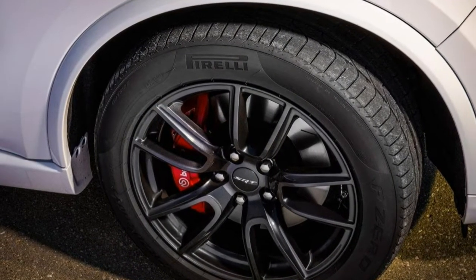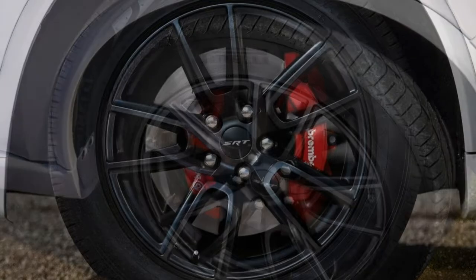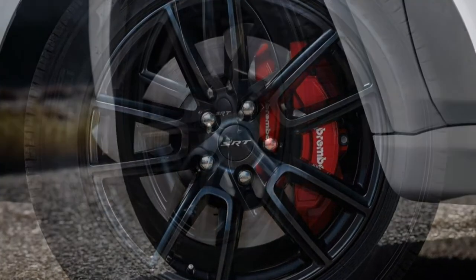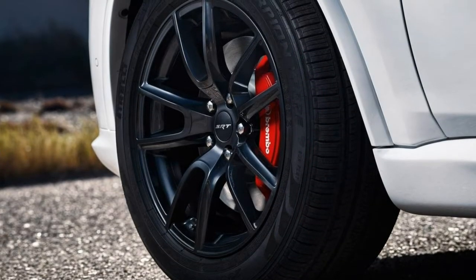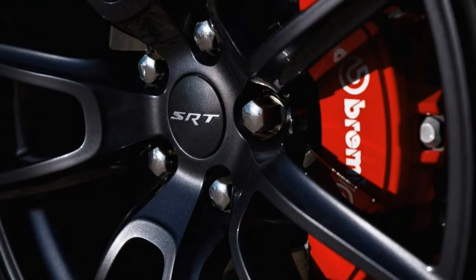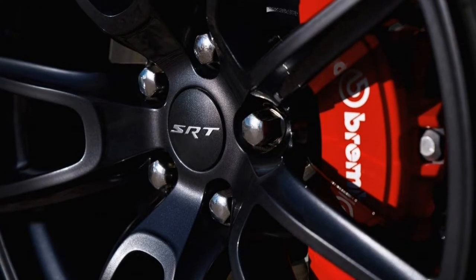Roominess. The Durango is one of the most spacious three-row SUVs. Adults can fit with comfort in all outboard seating positions. Third row head and legroom are especially good, which is rare. Only 2 seat belts in the third row means it can fit 7 people max.